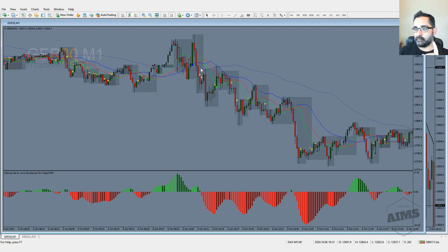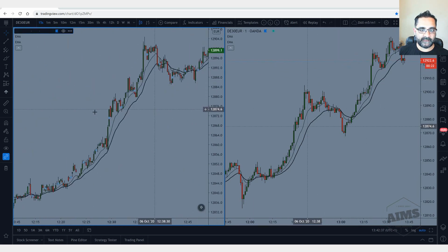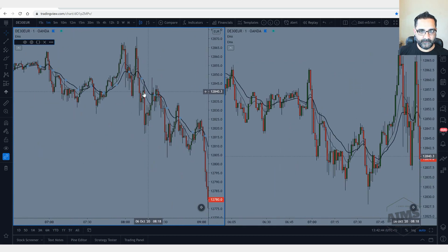I'll show it to you. So what you see on the chart is a 15-second chart and a 1-minute chart on the TradingView platform. So now let me go to that time frame that I was talking about. Actually, if I go to M1, that will be quicker. So this is that time frame. This is what it is. So that's the 8 o'clock open here.